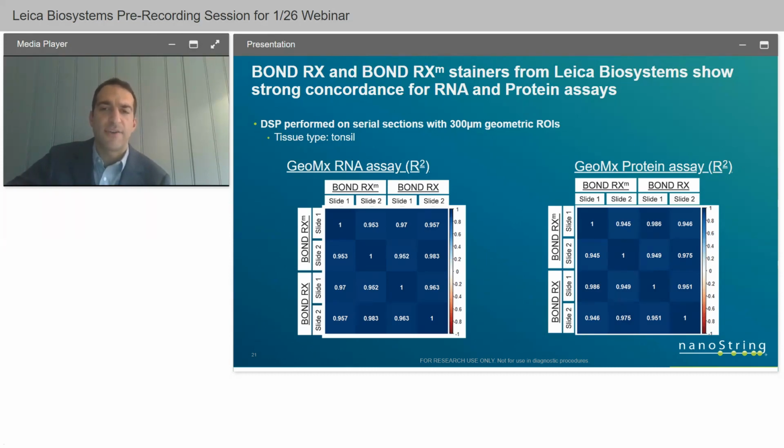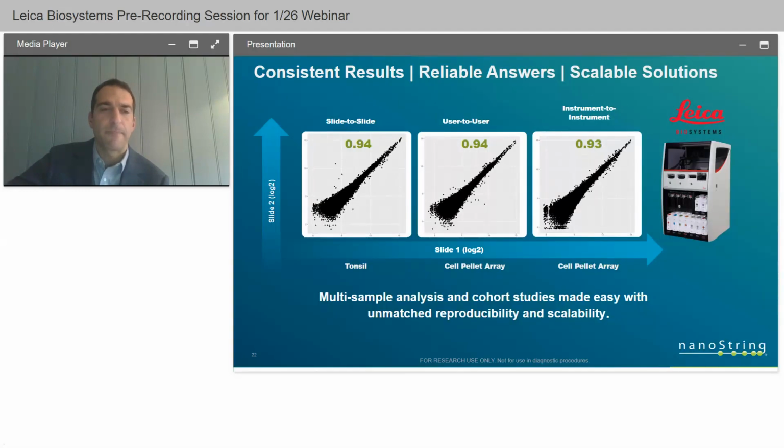Now, of course, all of our assays are extremely reproducible, and the GeoMx system shows amazing reproducibility both between user to user as well as instrument to instrument. I think that what you see here is with the Bond RX and RXM, it actually takes it to the next level as well. So just really amazing reproducibility scores here. This is showing you a standard tonsil tissue with 300 micron geometric ROI selected, and the amazing reproducibility between slides as well as between the RX and RXM systems for both protein and mRNA.